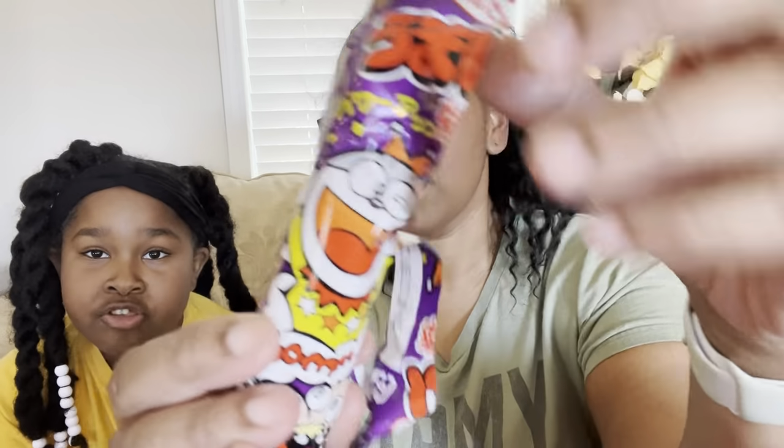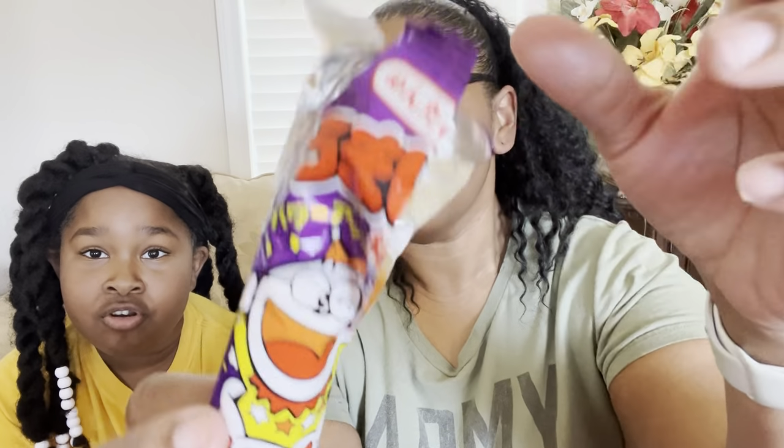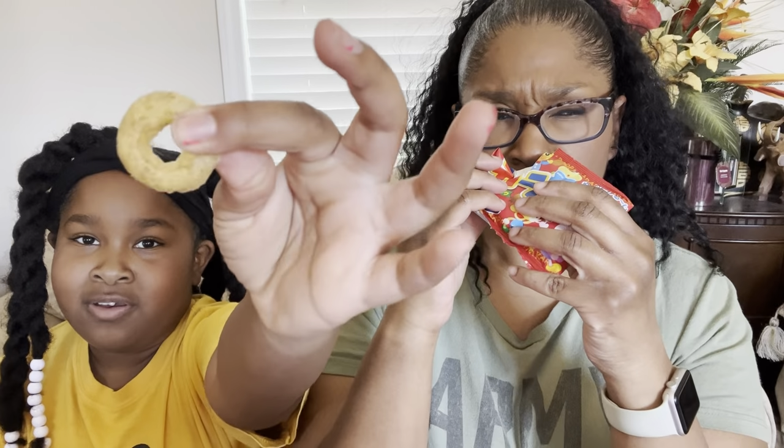5, 4, 3. This one was good, Mom. I don't know. Is it spicy? No. It's like crab legs. Whatever this was, she didn't show you. It's like a crab leg. This is nasty, with the little tiny onion ring puffs.